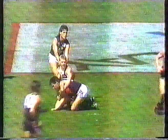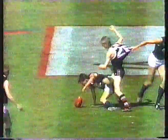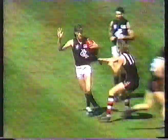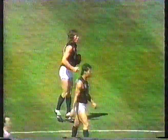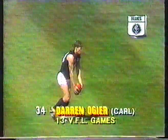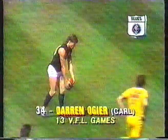Phillips has the football, digs his nose into the turf. He's between centre and wing on the outer side, and the MCG looked like velvet. Ogier again. Yes, he really worked hard at that one. He ran, stopped, kept his opponent out, waited for the flight of the ball to be at the right position, and then just grabbed it like a good full forward.